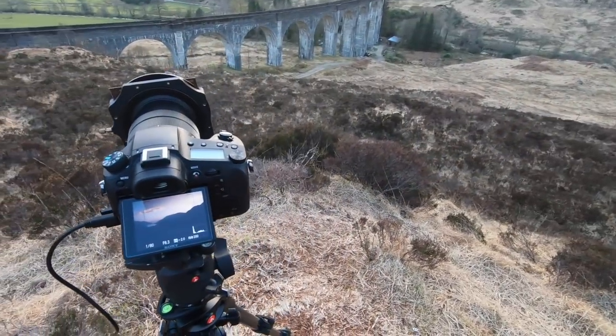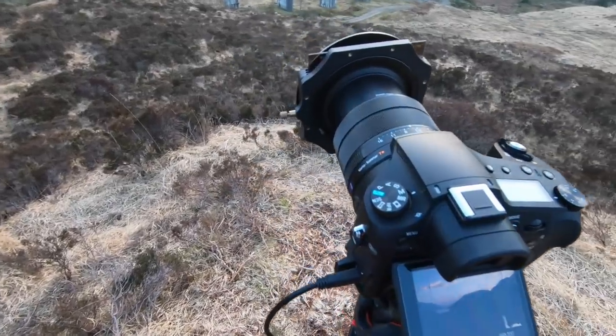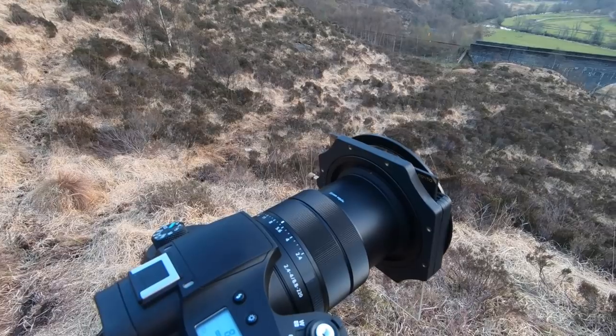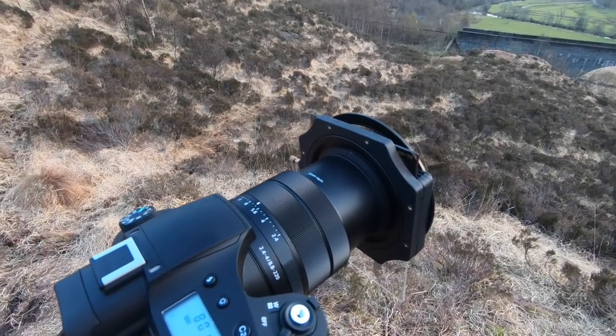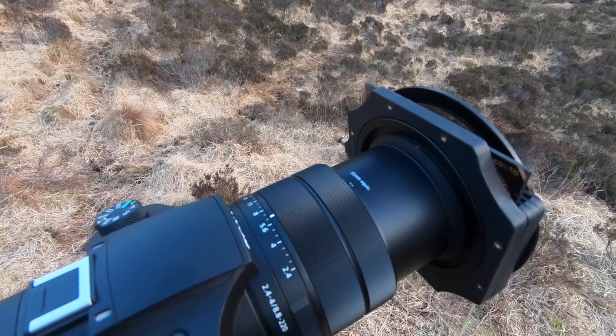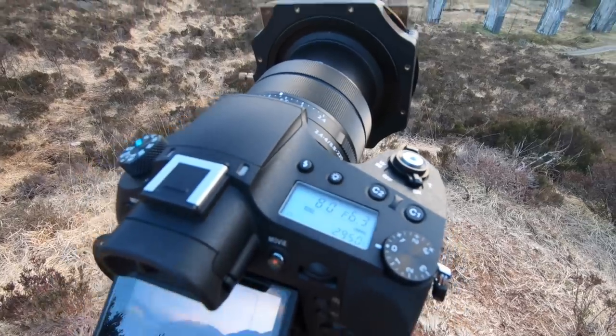And what else can I tell you? I've set up in manual mode. Normally on a landscape, I would probably be about F11 on the Nikon equipment, but you'll notice on here, I'm nowhere near that. I'm currently on F6.3, as it shows on that display there.